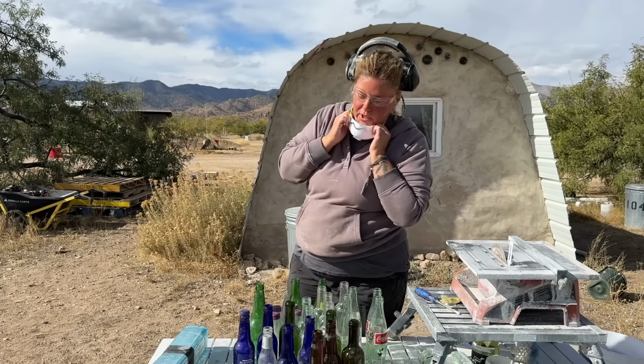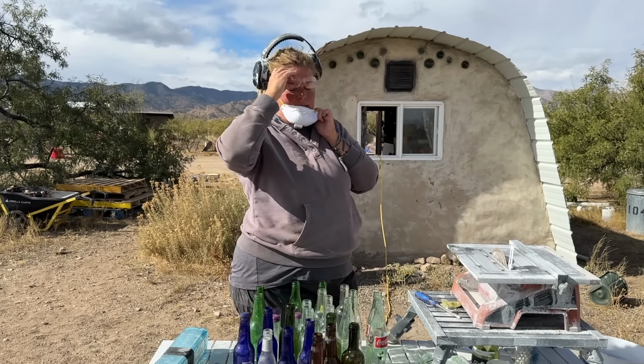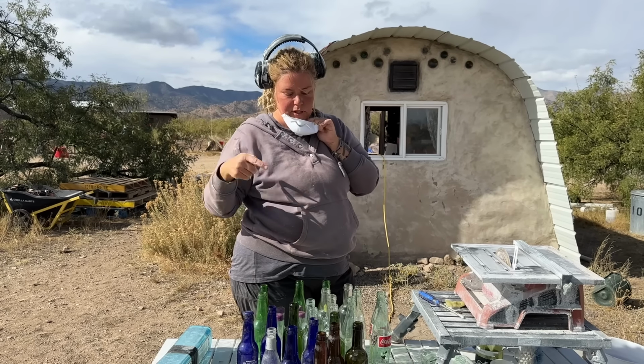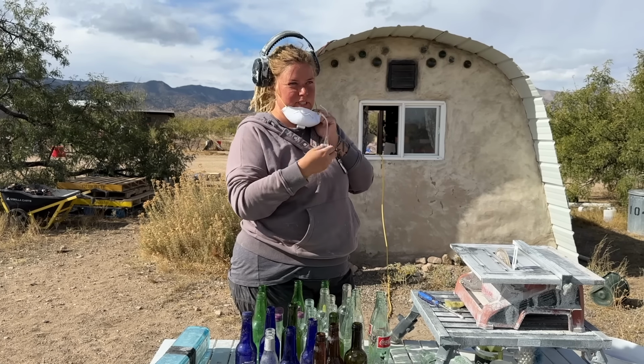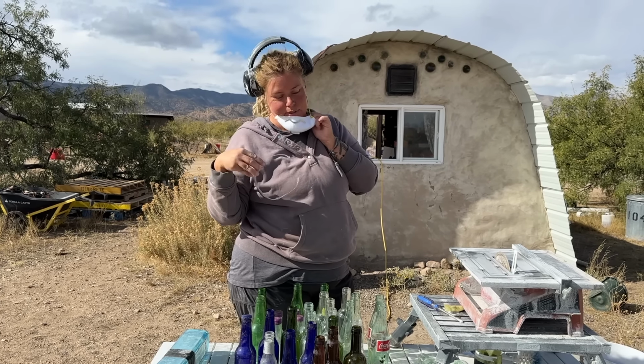While Jonathan's still working on stuff over at the dome, Adela and I are gonna be cutting bottles. So we have an archway above the windows and the door. So we're gonna cut a bunch of these, see if we have time to fit them in. We only have a few hours before we need to leave. So we'll at least get them cut and cleaned and ready to install.